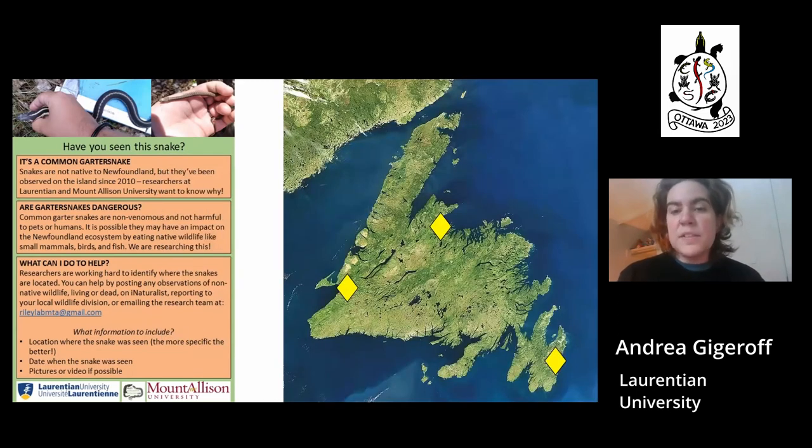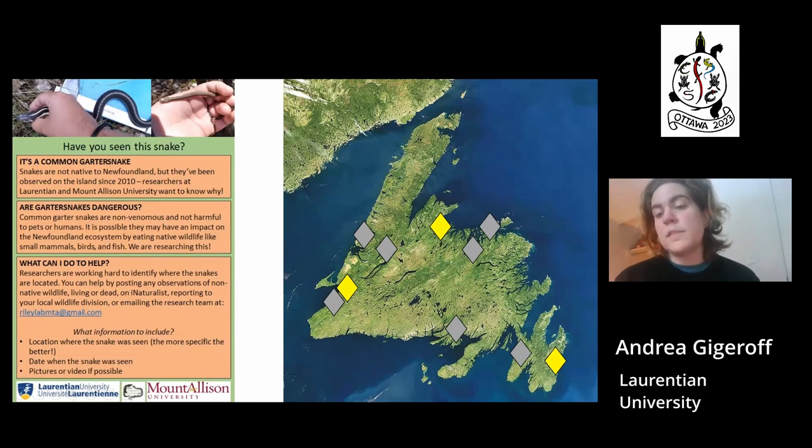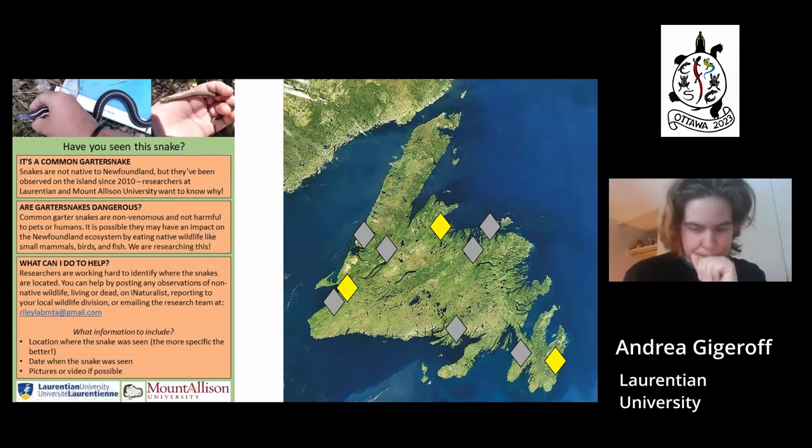So basically this increased the locations of sightings across the island, so all up the west coast, a couple more on the northern-ish part, more sightings on the Avalon, and there were two sightings reported down in this area, just the English Harbor, Harbor Breton area.